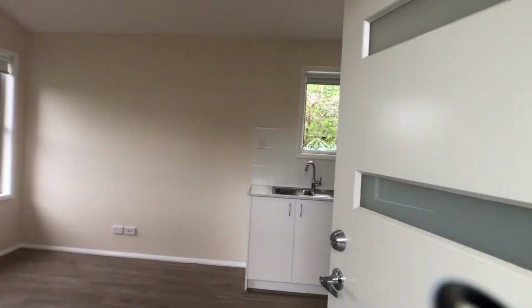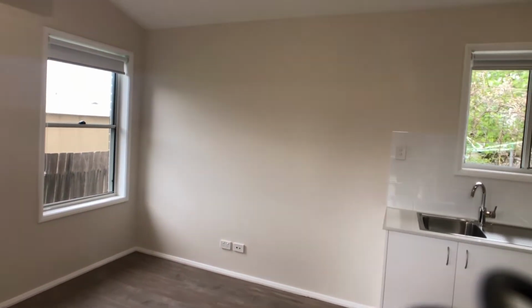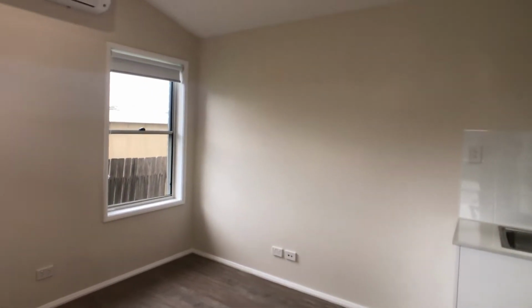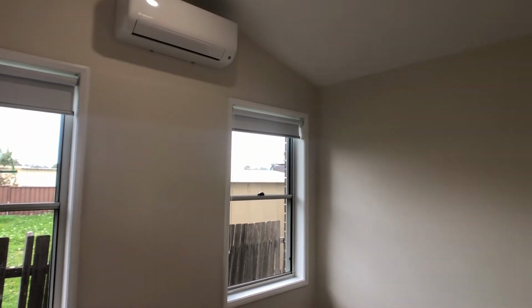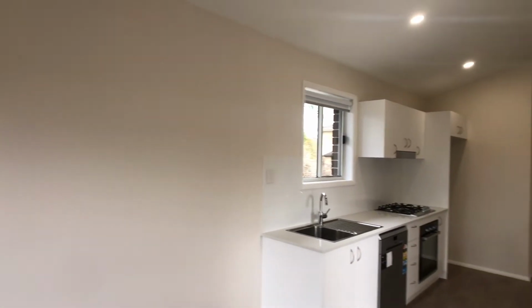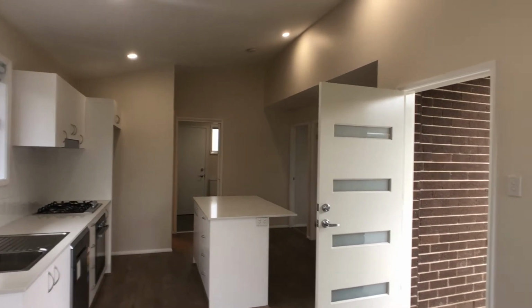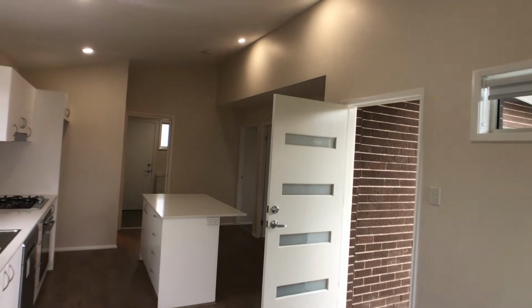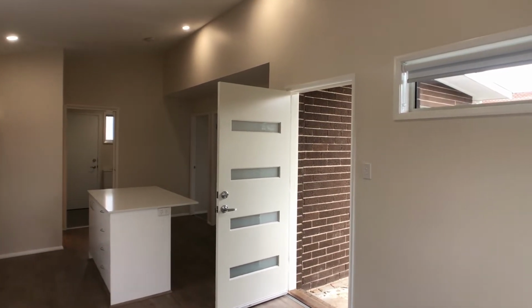Granny flat itself is set back off the street, so it's very quiet and very private. Now, as we head in, we walk straight into the living area and straight away we can see air conditioning unit mounted to the ceiling. Very spacious combined lounge, dining, kitchen area with these fabulous raked ceilings that give a fantastic sense of space.